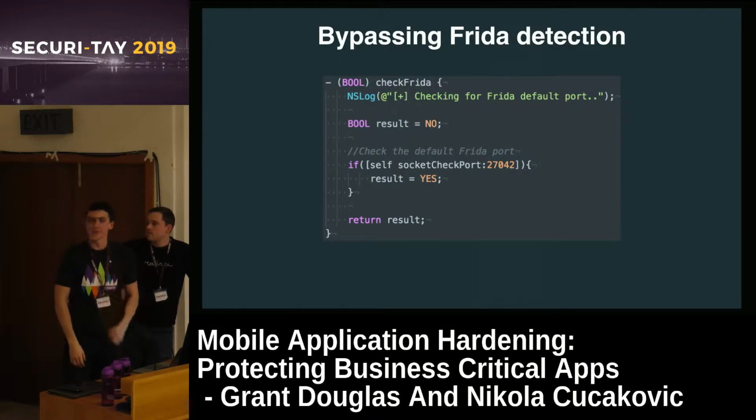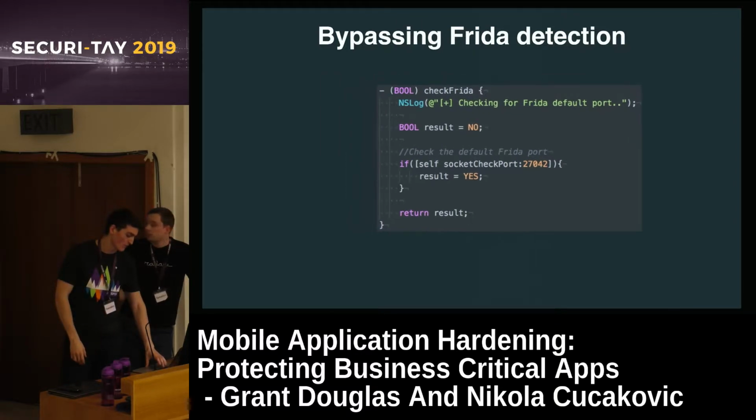So what a basic detection looks like, really basic in this example, is we're simply looking to see if Frida is operating on its default port, which is 27042. If it is, we know it's on it. If not, we're all good.